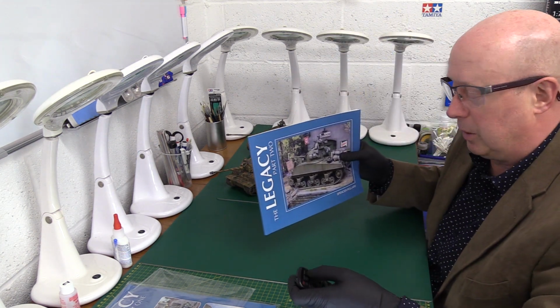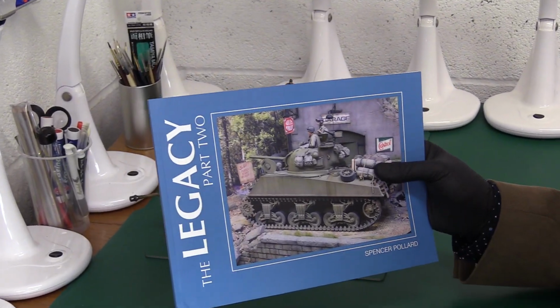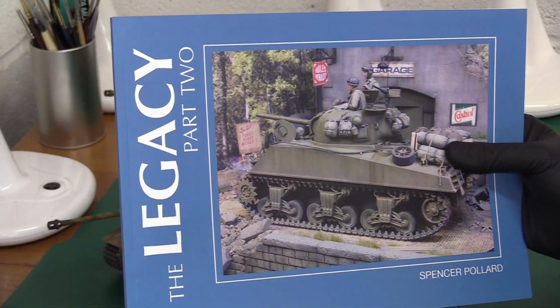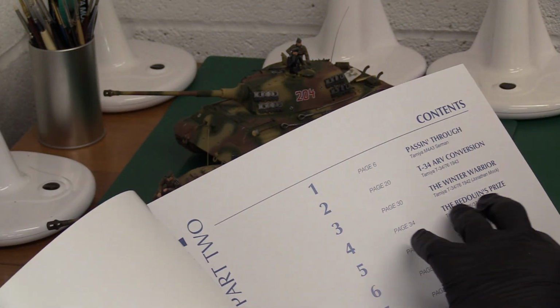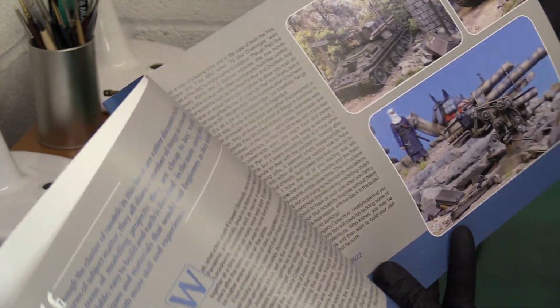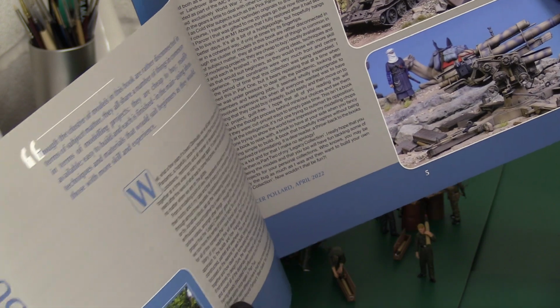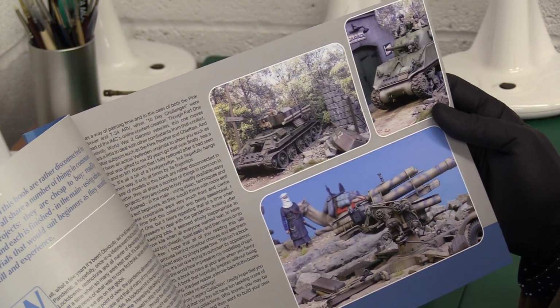Now, let's have a look. This one actually seems a bit thicker than part one, so I think we're going to get even more fun in here. So, let's have a look what we got. Oh yes, we've got a lot of other elements. We've got some Soviet stuff, some Arab desert type scenarios here.